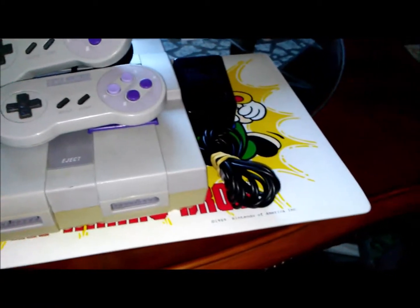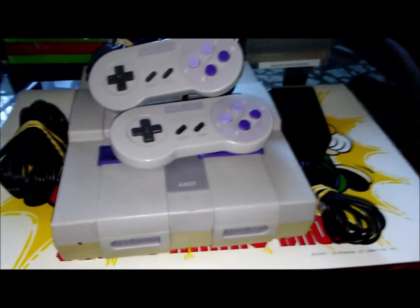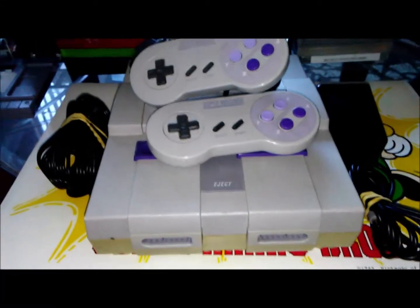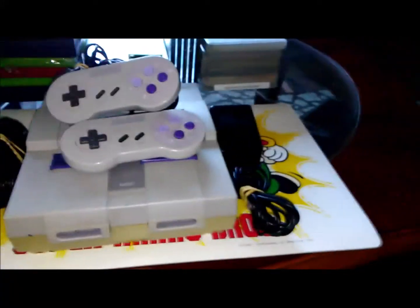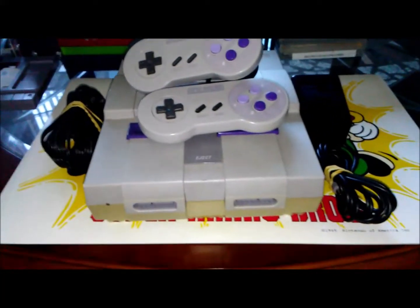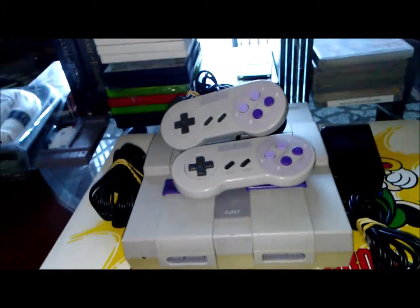Also picked up a bunch of games as well. Whatever was in the box, I didn't even look through it all the way. I just asked the guy how much you want for it. I tried to get it for less. He said, nope, I can't do that. So that's fine. But before I get to this, guys, I want to show this.